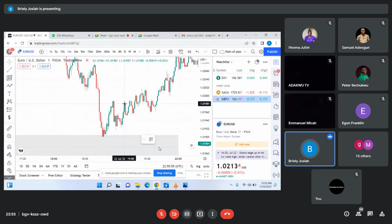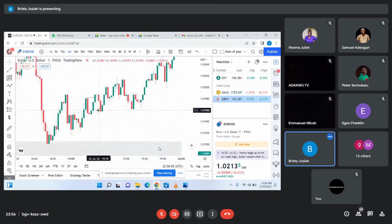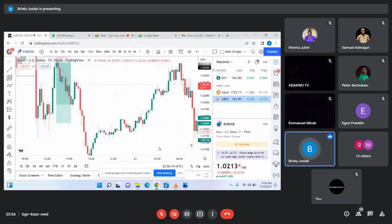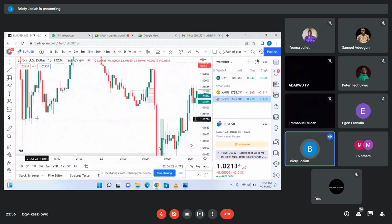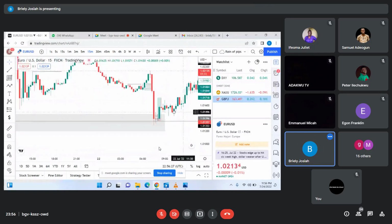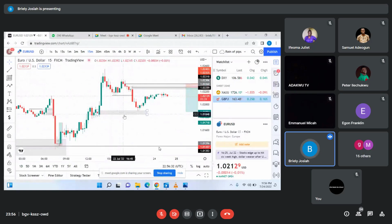We had a break at this level, which is the break of structure. Okay, which is the break of structure to the upside. Remember we had a confirmation that this is the demand zone that price will buy from, from the 15 minutes perspective. Don't get me wrong, go from the 15 minutes perspective.